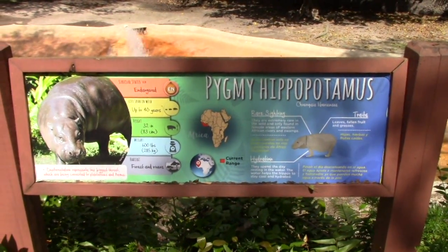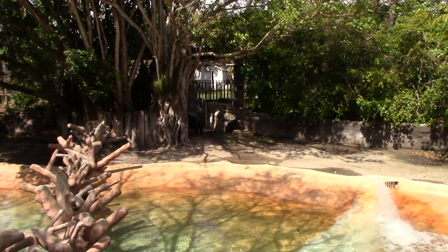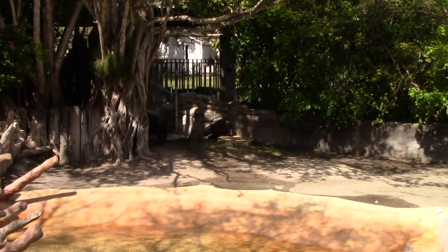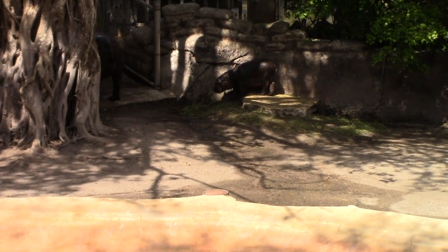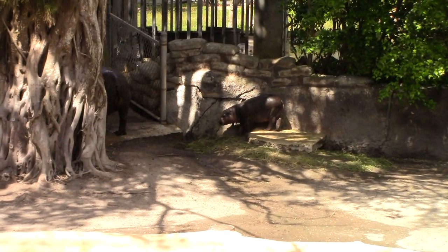We got a pygmy hippopotamus. You see him? You see a little baby. A little baby there too. Aww. It's like the mommy's going in to get something to eat.